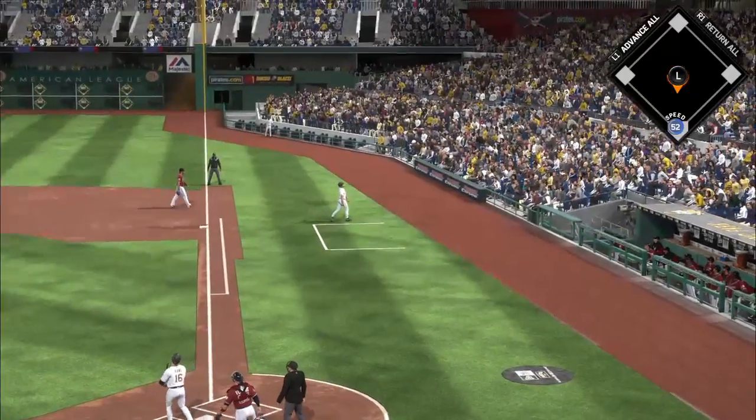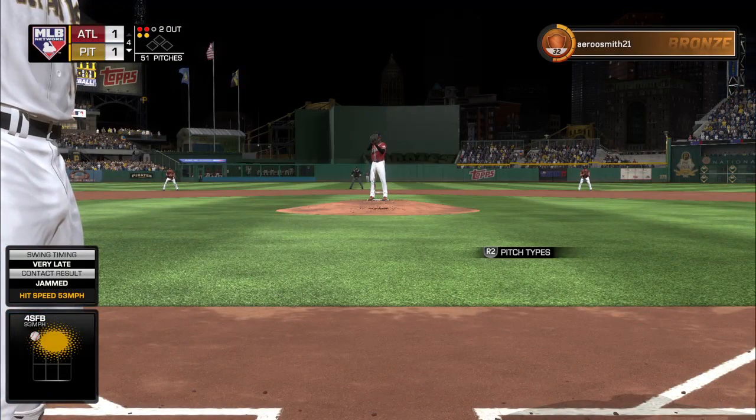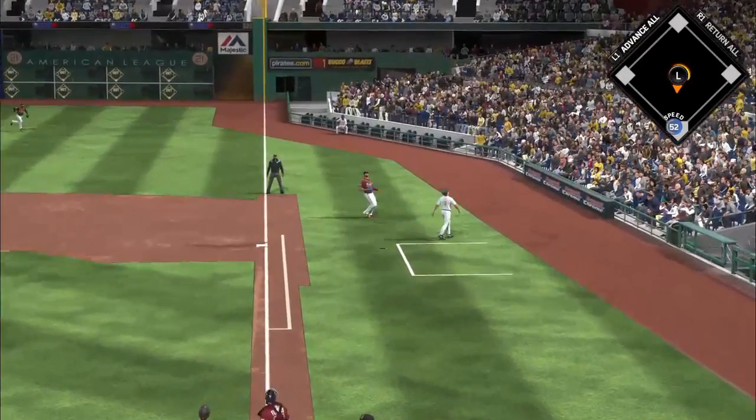Now a little pop-up off toward the first base side. And no one will get this one. Oh, man, I think he thought he was going to get another breaking ball right there. He's a little bit late on that fastball. That's a nice pitch, though, following that breaking pitch to keep him off balance with the heater.